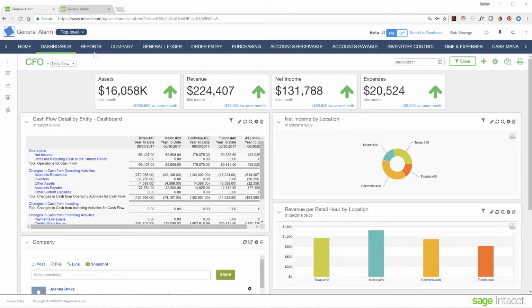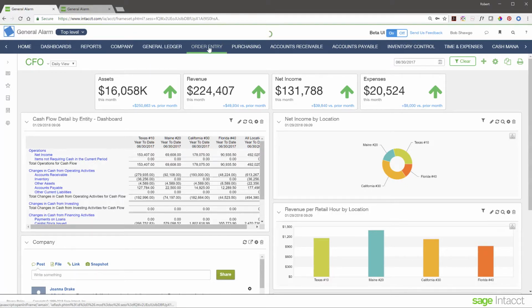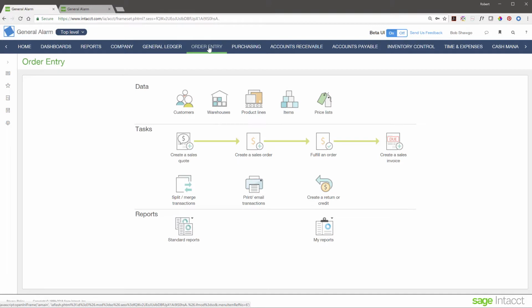Across the top here, we have our different applications within the system. So I'm going to go ahead and choose order entry. This brings us to our order entry overview. Here we can access our different data tables like customers, warehouses, product lines, things like that. We can also get to this workflow under tasks. And this is where we're going to spend some time.